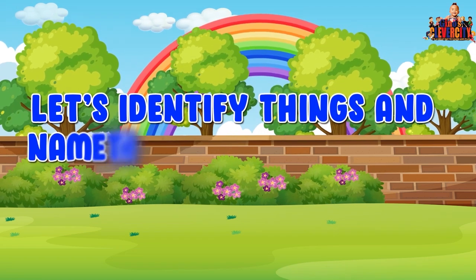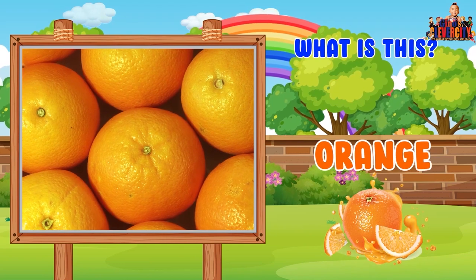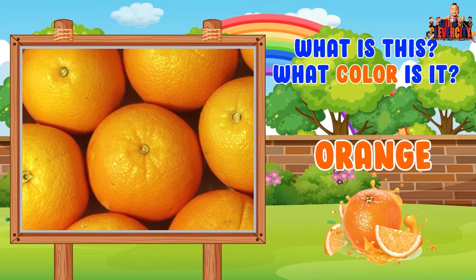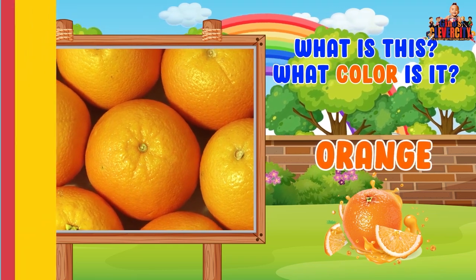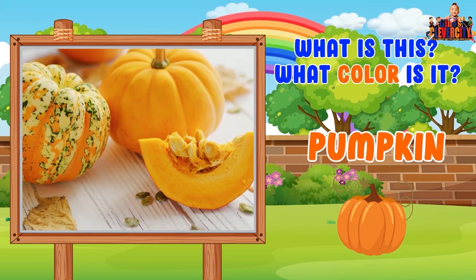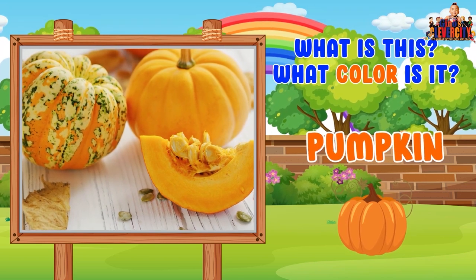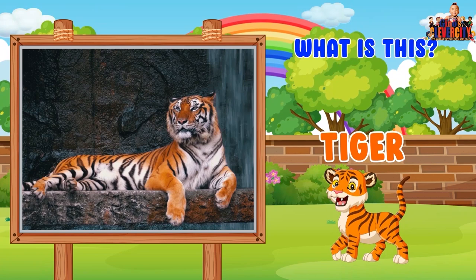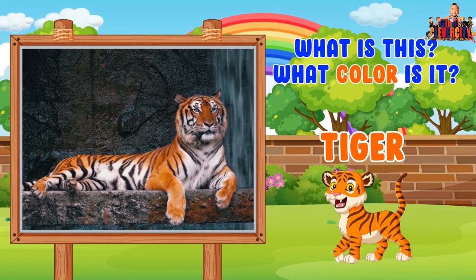Let's identify things and name the color they are. What is this? Orange. What color is it? Orange. What is this? Pumpkin. What color is it? Orange. What is this? Tiger. What color is it? Orange.